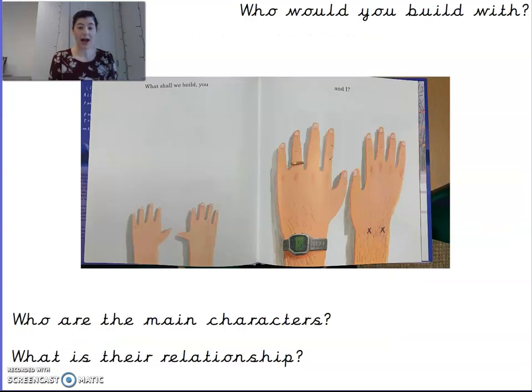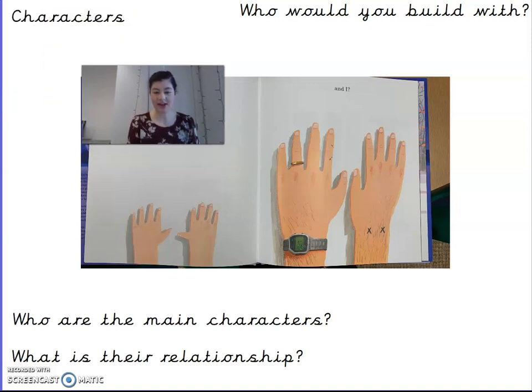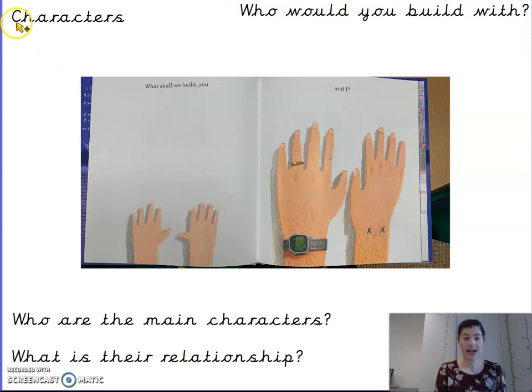Okay, let's have a look at this book. If you've listened to the story, you'll know there are two main characters, two people that are in this book the whole way through. Who are the main characters? Now I'm just going to move myself down here so you can see this word, characters. That's what we're looking at. Who are they? Now I'll give you a clue because these are their hands.